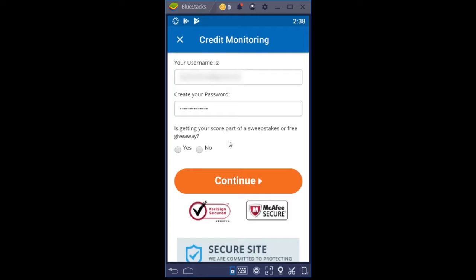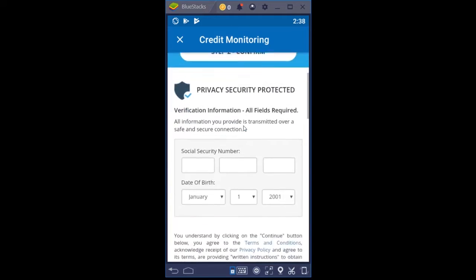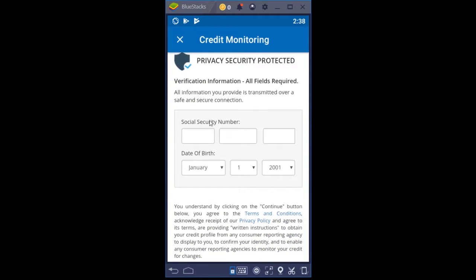It says, is getting your score part of a sweepstakes or free giveaway? That's a common question. I'm just going to say no. I usually recommend that you say no, and then click continue. And then down here, step two, confirm. Privacy, security protected. Okay, so I'm going to manually re-enter in the Social Security number. I'm going to double check it, make sure it's perfect because it does not ask me to reconfirm it.